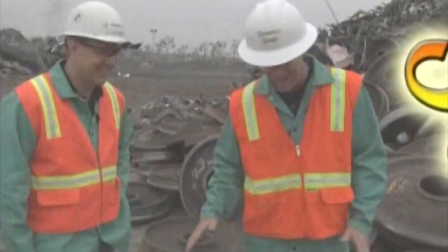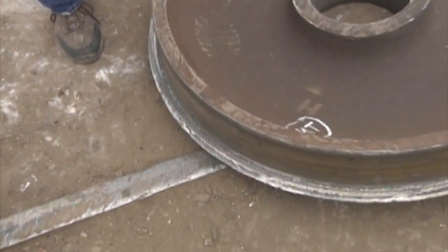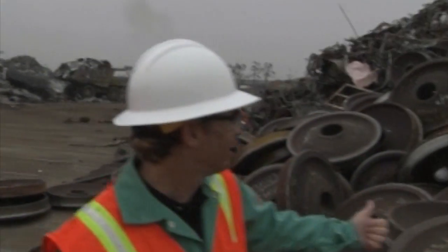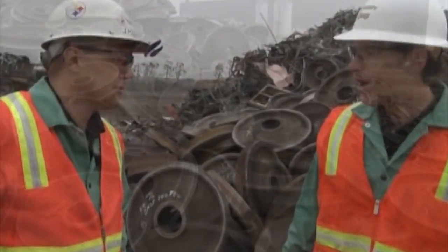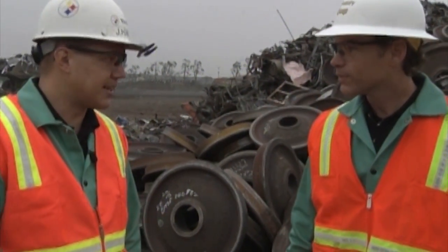All right. So Jamie, in addition to recycling cars, you also recycle railroad wheels? When a rail car is used up, you can see these wheels are worn out. They'll disassemble the rail car and sell it to us. You have quite a few wheels here. Yeah, there's quite a few rail cars tied up in this. Wow. Do you actually get whole rail cars? No, we don't, but there's companies that disassemble them.